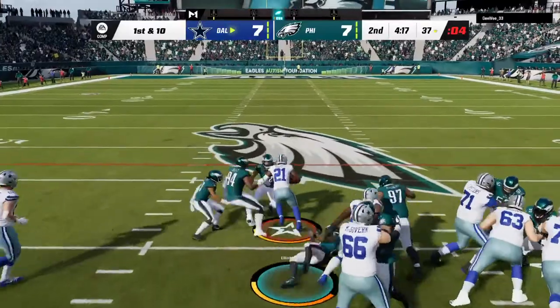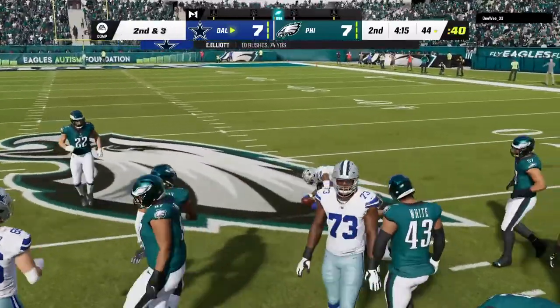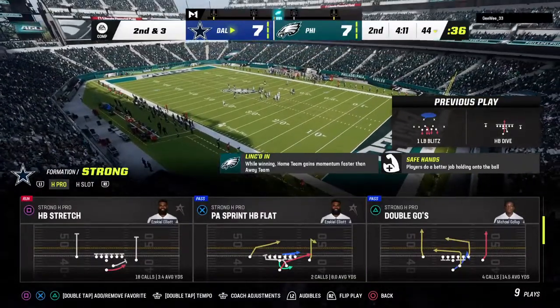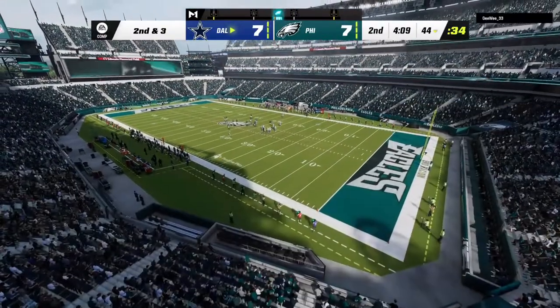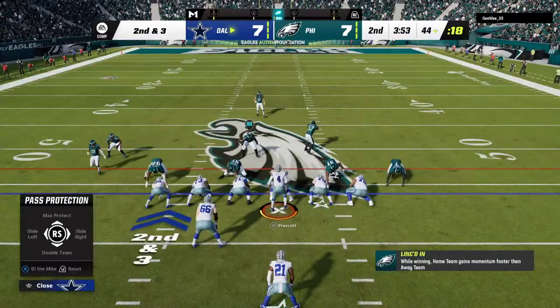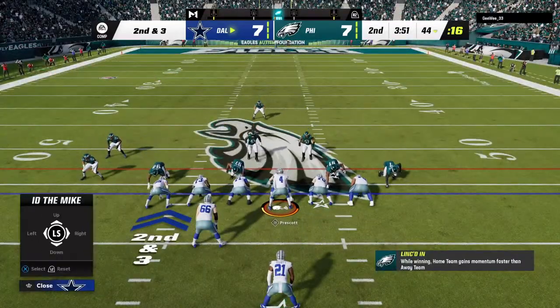Another carry now for Elliott. And this will be stopped at the 44. That one good for 7 yards. And there we saw one of the downsides of blitzing during a run down, because sometimes you get out of your gaps. You don't fit the run quite as well because you're headed towards the ball carrier with abandon.